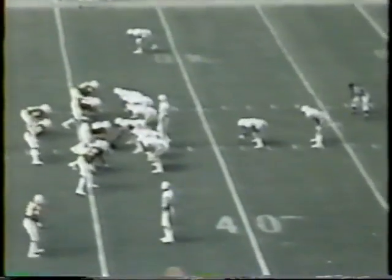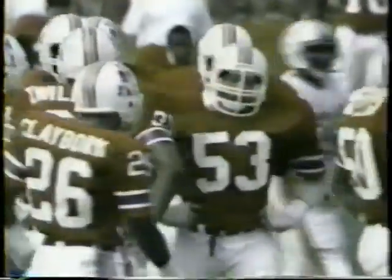Defensive change, Toby Williams replaces Julius Adams at right end on the 3-4. Nathan tries the right side for the 44 to the 46. He has 2. It'll be second down and 8. Steve Nelson makes the tackle.